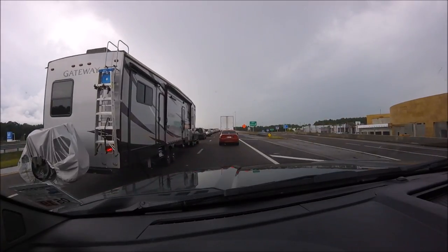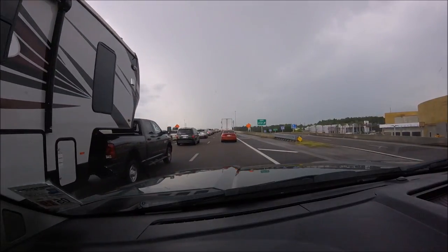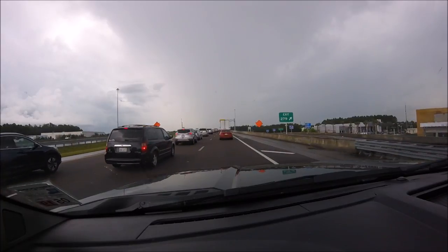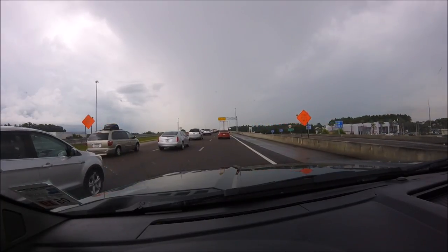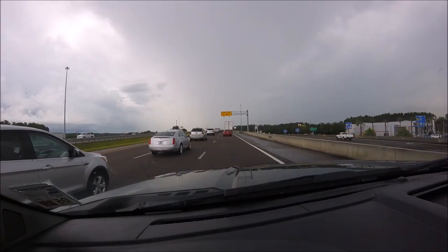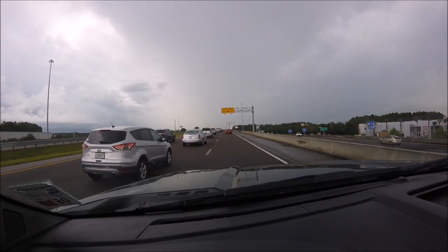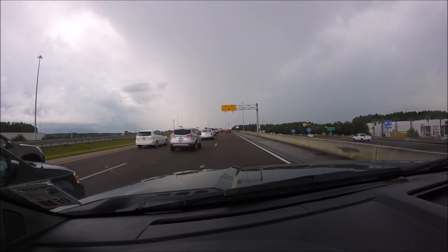That thing's huge. And looks like a Ram 2500 is pulling that baby. Oh, of course, lane ends at 1,000 feet. See, that's my point. Jeez. Come on, buddy. Help me over.